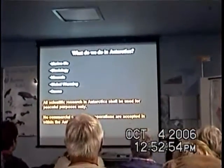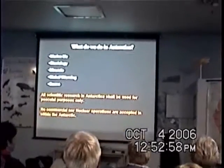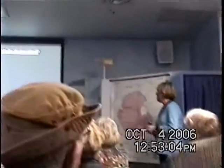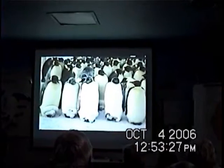Now a lot of people say to us, why do science in Antarctica? Probably the best reason is it's in pristine condition. And scientists are able to study all kinds of things from marine life, minerals, ozone layer, global warming, just to name it. 4 types of penguins found on the Ross Island area.